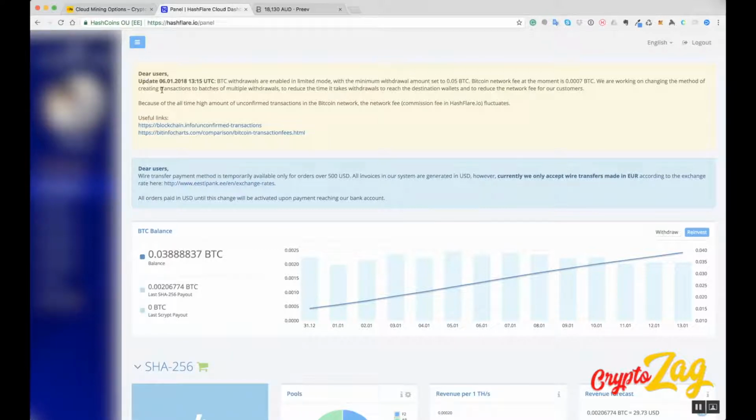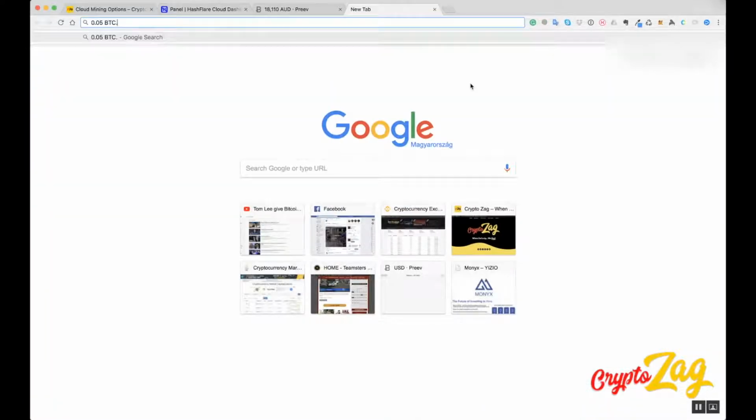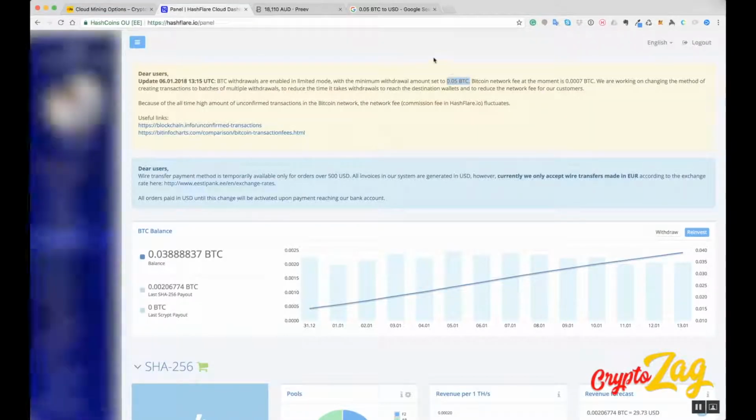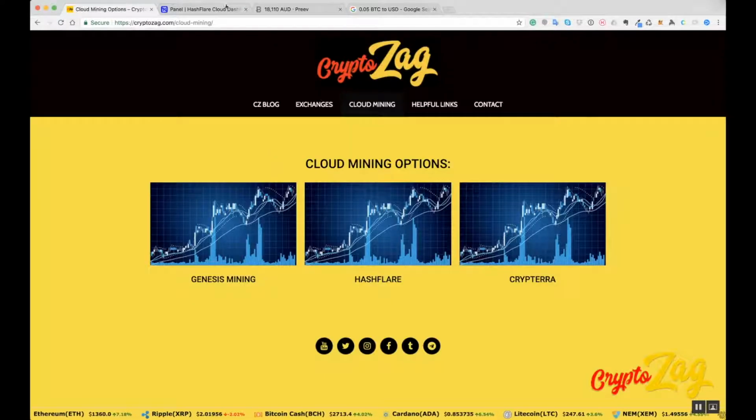Okay, if you could read this, I'll just read this Dear Users update here. It says, and this is as of January 6, 2018, BTC, Bitcoin withdrawals are enabled in limited mode with the minimum withdrawal amount set to 0.05 Bitcoin. So you guys are wondering how much that is? Well, I'm going to copy that right now. Actually, if you just go to Google, you don't even have to go to a calculator. Just type in 0.05 Bitcoin to US dollar. What does that turn out to? That means $710.50 based on the current price of Bitcoin. So it's basically saying that I cannot withdraw any less than this amount, $710.